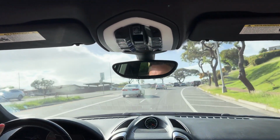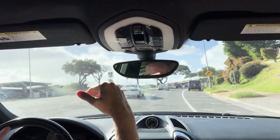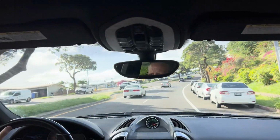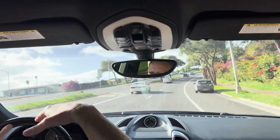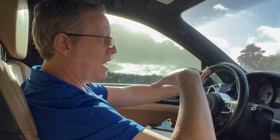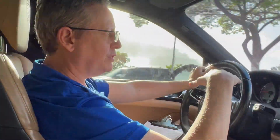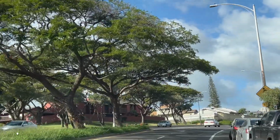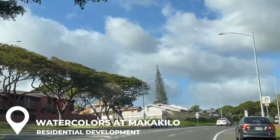Another pro about upper Makakilo is because it's on a ridge, and the way the streets are laid out, most of the homes are generally on top of each other, so they're not blocking each other. So it enables you to have great coastal views, ocean views, and also sunset views from your home. So Watercolors here is a residential development.